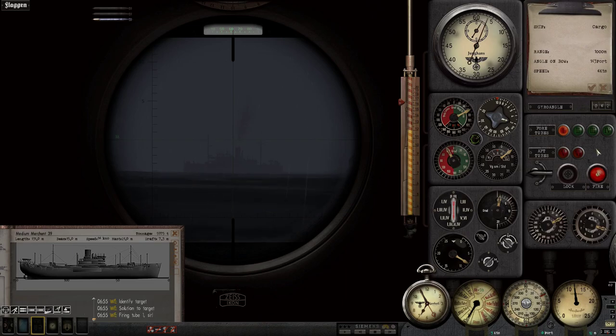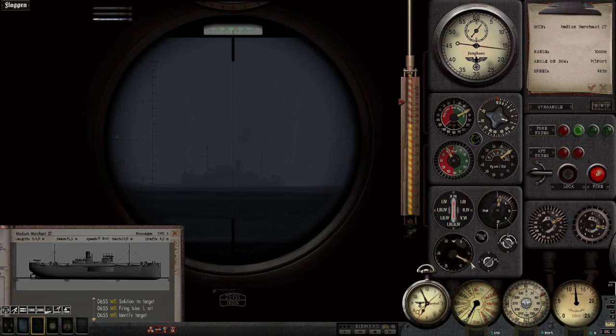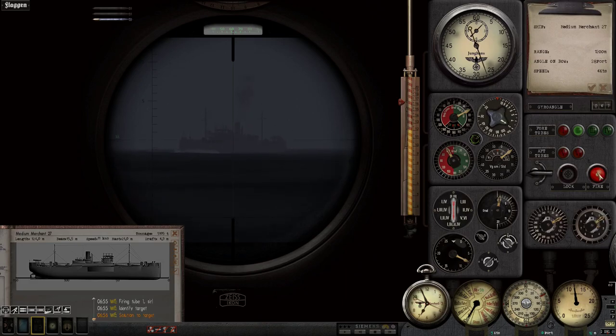Jawohl, Herr Kaleun. Ziel wird identifiziert. Medium merchant 27, 6.9, that's 6.7. Make it a little bit deeper than 7. Lösung eingestellt, Herr Kaleun. Fire tube 2.